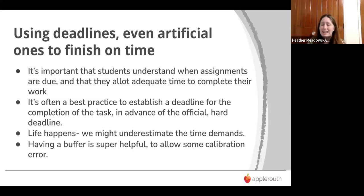And again, life happens. Let's say you were planning on doing that project Thursday night. Well, let's say Thursday night, 1,000 things could happen, right? Your dog is sick, you have to take him to the vet, you run out of gas or something on the way home, and it's a whole ordeal. So having this buffer is helpful, and it allows some calibration of error and also a little bit of breathing room.